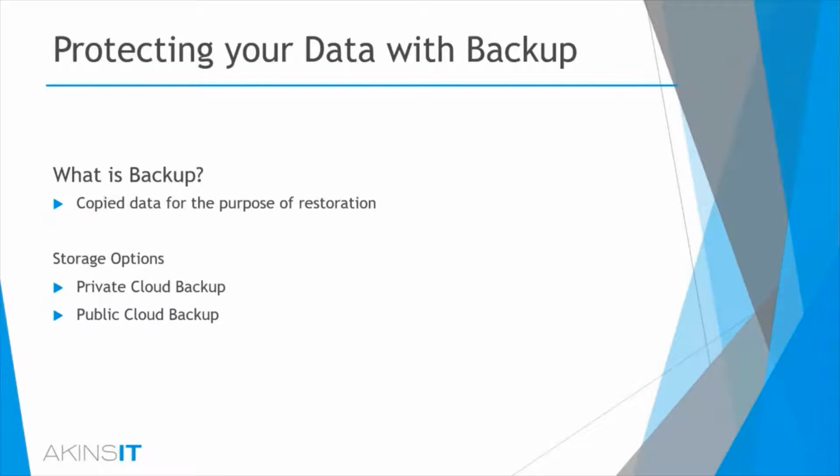So what can you do to protect your environment from data loss? Implementing a backup solution, which will process and store copies of your data so you can restore it after a data loss event, is one of the best ways to protect yourself against data loss.